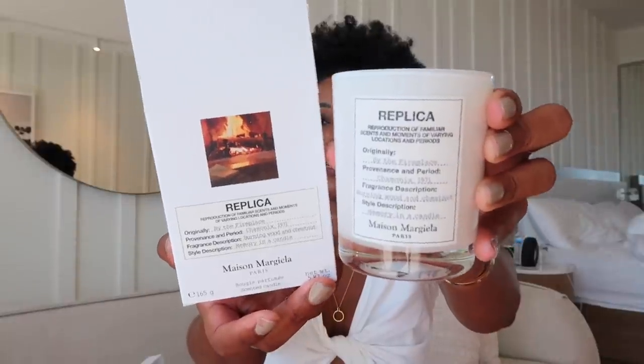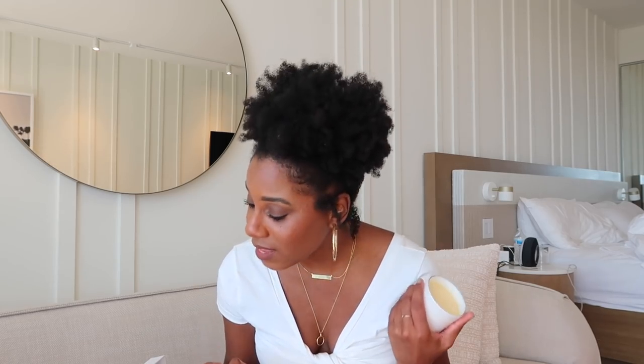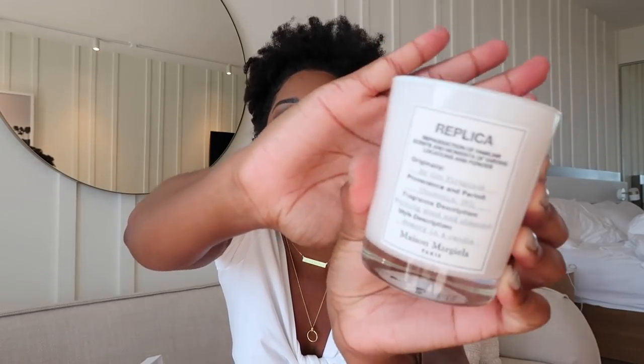Just because, oh my God, as soon as I took the plastic off, oh my God. You guys, wow, this is potent in like the best way. Very aesthetically pleasing. Beautiful, just beautiful. This is By the Fireplace and it is burning wood and chestnut. That is exactly what it smells like. I mean, it smells like I'm inside of burning wood, but like slightly sweet. Oh, wow, I love this. And I love how it looks, very, very aesthetically pleasing.